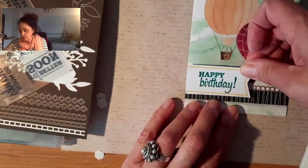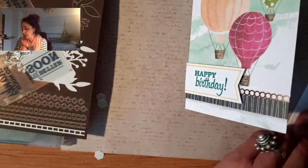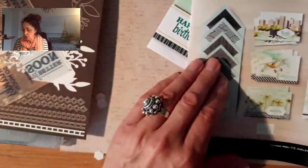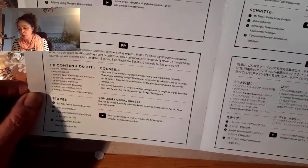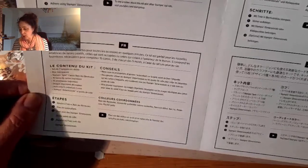I'm trying to see from the picture what they did with the die cuts. And maybe the die cuts were meant to be in the inside of the card all along, but they don't show the inside. I'm just going to find out what it says, because now I'm curious as to what they intended with those die cuts. It says, to see a video about this kit and other Stampin' Up! kits, visit youtube.com/stampinup. So you could do that as well.